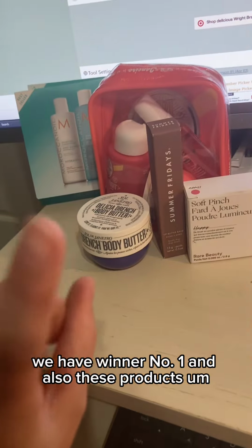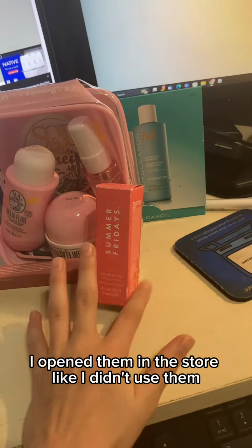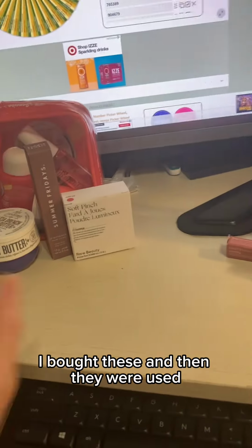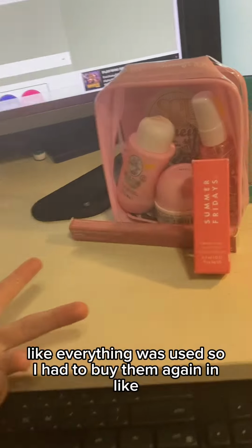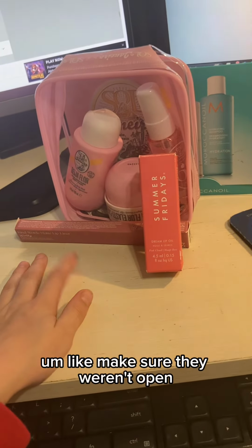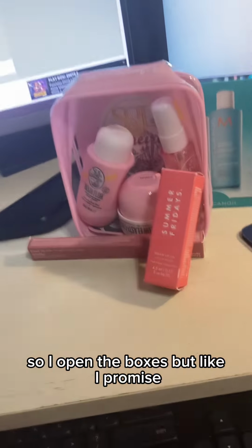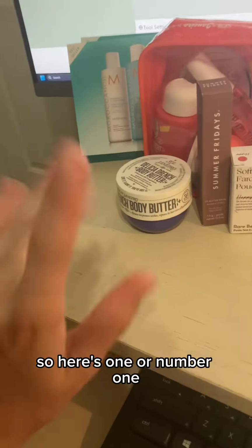Over here we have winner number one, and also these products. I opened them in the store. I didn't use them, but I opened the boxes in the store because I bought these and they were used, everything was used, so I had to buy them again and make sure they weren't open. I promise, I swear all my life, I did not use or touch the products. So here's winner number one.